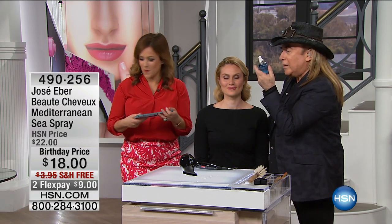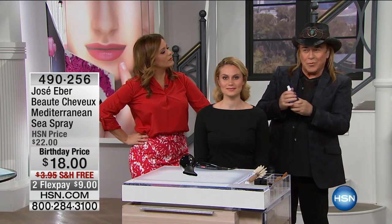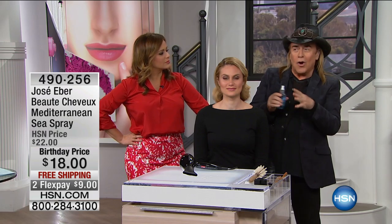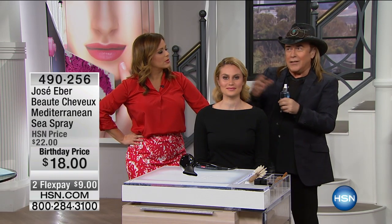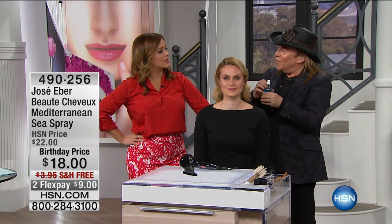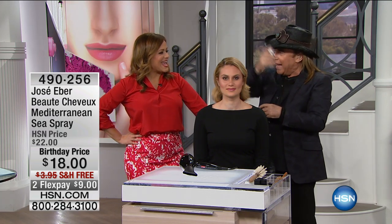The story of the Mediterranean Sea Spray: everybody knows that I grew up in the south of France. As a child, I would go to the beach in Cannes, where you have the film festival every year, and all the movie stars, all the sex symbols, are laying at the beach. You would see everybody get a bottle of water, fill it with Mediterranean seawater, and spray it on their hair. It was a celebrity secret, and the results were phenomenal.